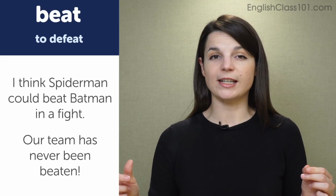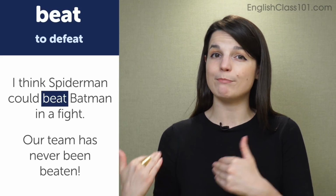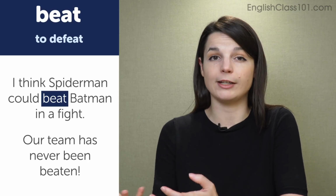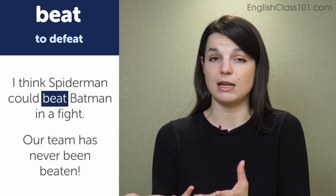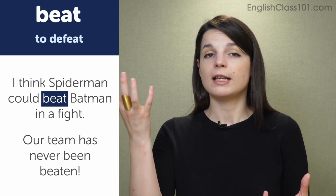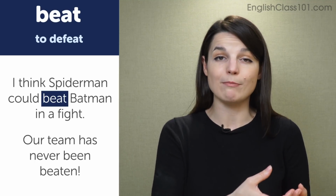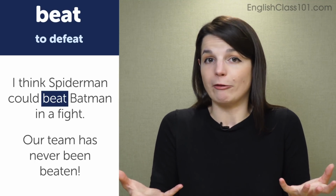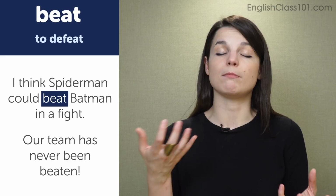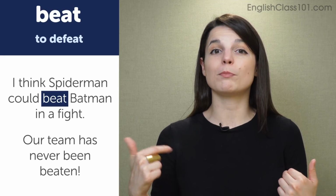In the first example sentence, I think Spider-Man could beat Batman. It means Spider-Man could beat Batman in a fight. That's kind of the implied, the suggested meaning of this sentence. Spider-Man could beat Batman equals Spider-Man could defeat Batman. Spider-Man would be better than Batman. Spider-Man would win in a fight against Batman. Spider-Man would beat Batman.